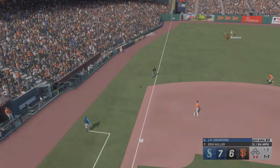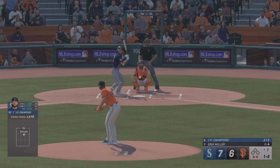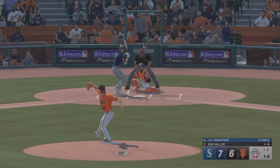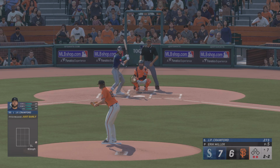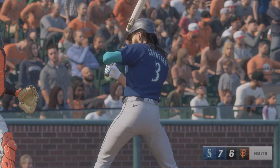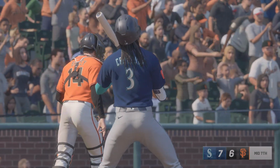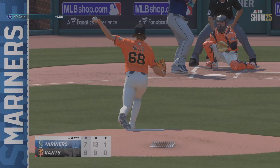The 1-1 is fouled off. Slider, 2-2, misses outside. And that's ruled a swing. It's a strikeout. But they strike for 3 in the inning. 7-6.